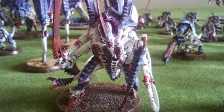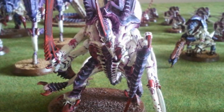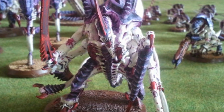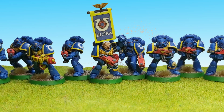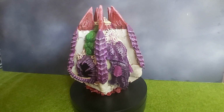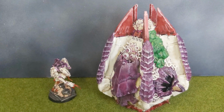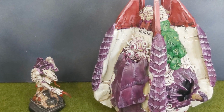That is, until 2020. While I bought and painted more miniatures, they weren't Tyranids. They were Orcs and Space Marines. But that's another story. Still, I have my Broodlord and my Mycetic Spore, and they serve as a reminder of the glorious army I once had.